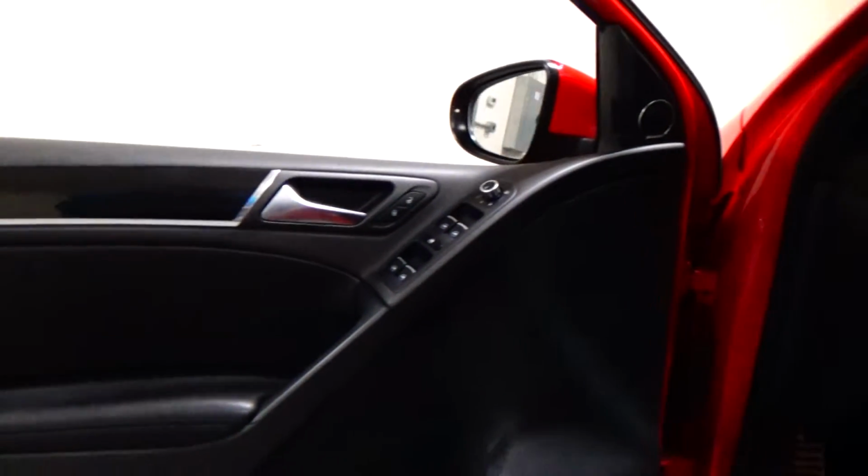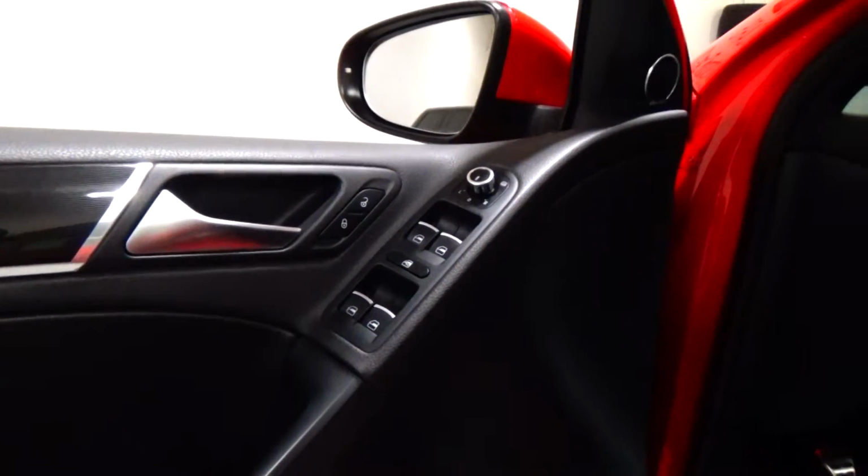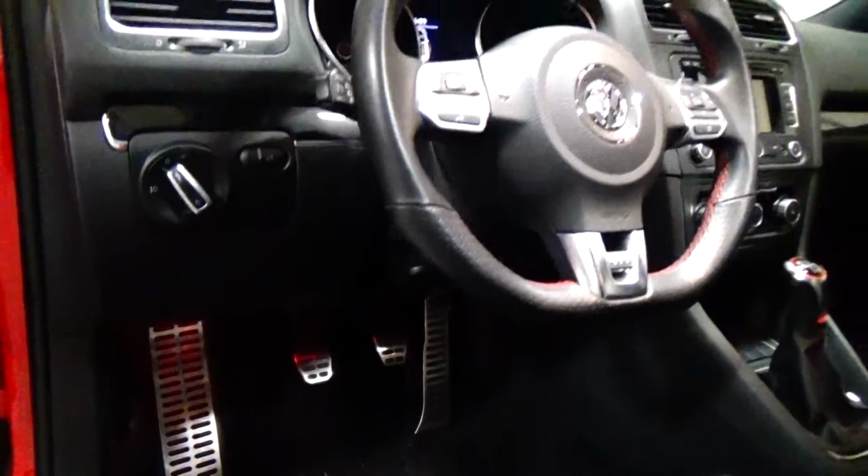Beautiful trim on the car as well. This is almost a clear lacquer trim with some accent lines in it, power windows, door locks, power mirrors. These are heated mirrors as well. Beautiful aluminum pedals, the dead pedal there as well. Just very, very nice. Perfect pedal spacing for heel-toeing.